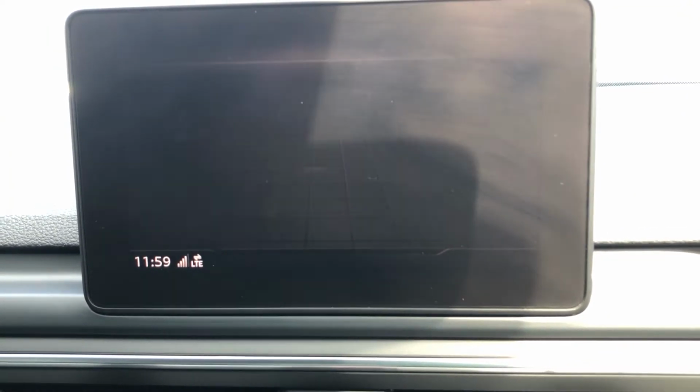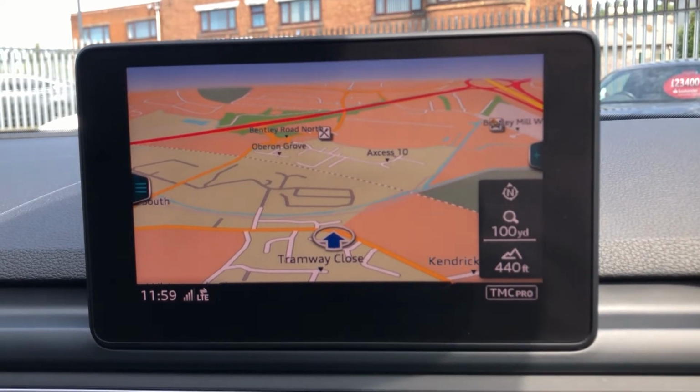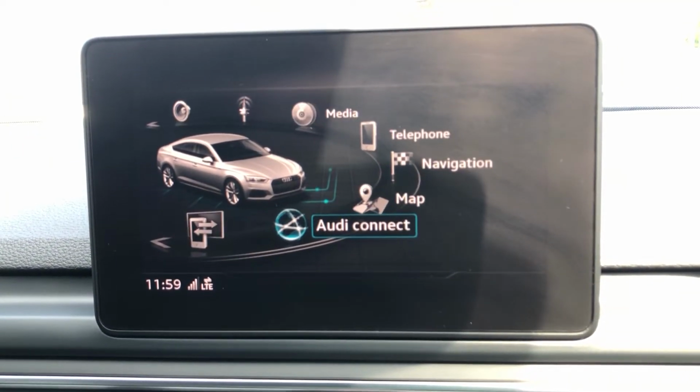You've got navigation, which of course you can click on, and you can see switch to map. Click on there, it brings up the nice high contrast, high resolution display, meaning you're never going to get stuck anywhere without knowing where you are.